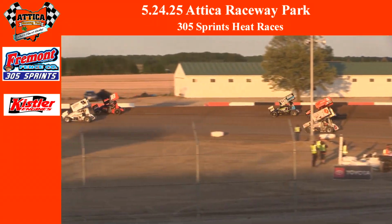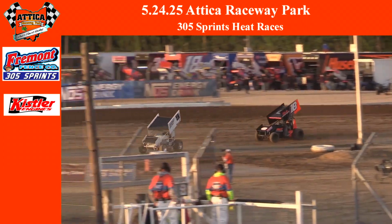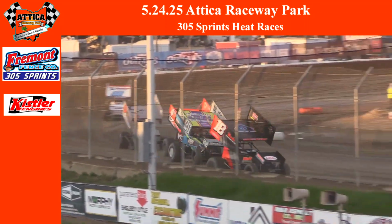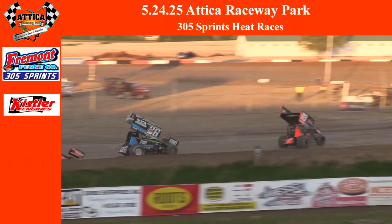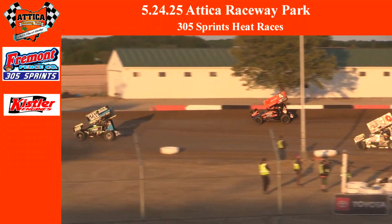Jimmy McGrath with the advantage out of turn 2. Logan Reel now to the inside. Ben Watson for that second spot. He'll take it in turns 3 and 4. Jamie Miller, the 4th and final transfer spot. He owns the car right on his rear bumper, though. The 4M of Blaine Keckler. Keckler going to go to the high side.